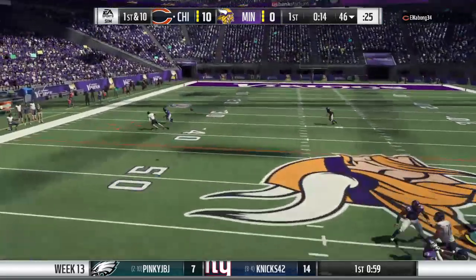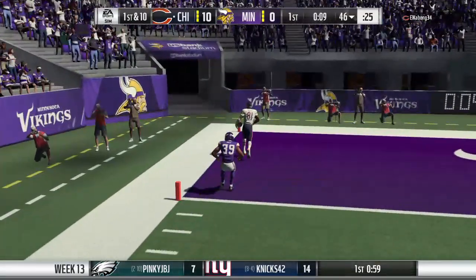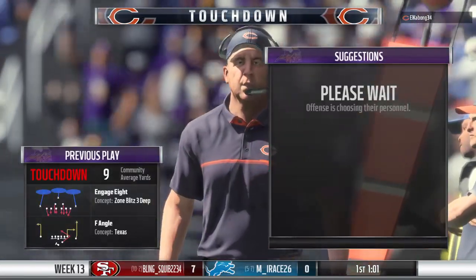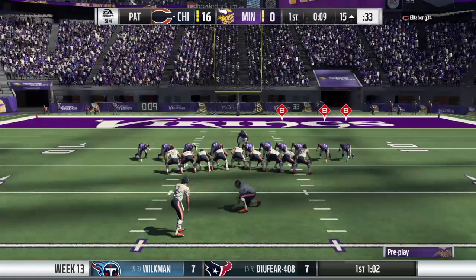Looking to throw, Trubisky on first down. Throwing left side, it's complete. Touchdown, Chicago! Cameron Meredith, his 9th touchdown of the season. And the Bears will extend their lead.